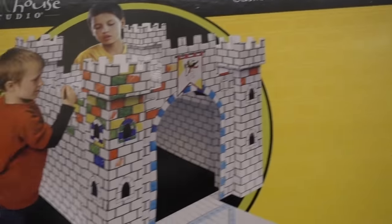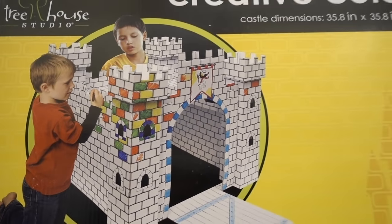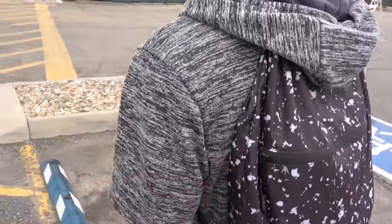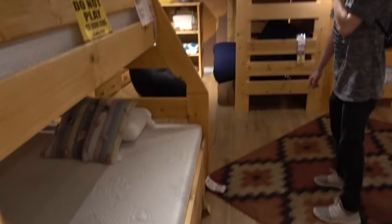What on earth is this? I kind of want that. We got the supplies, we're heading into the store. Here they are in the bag, so let's do this. Okay, we're searching.